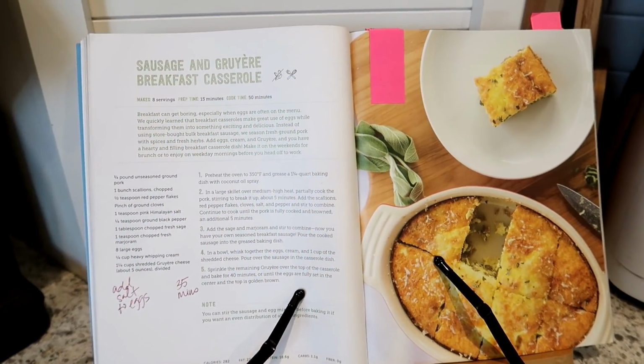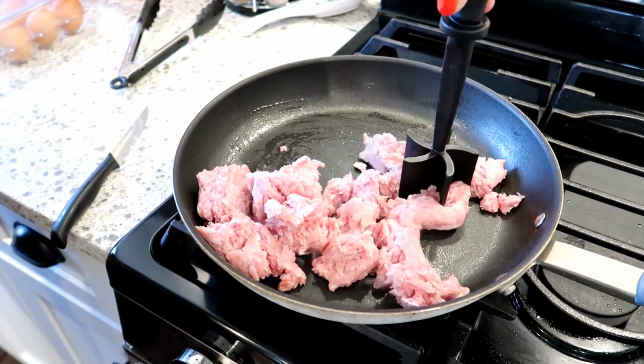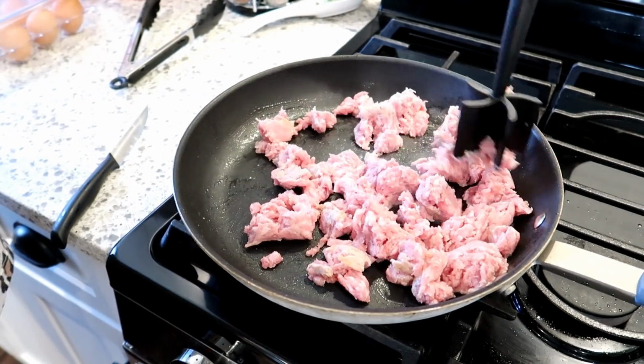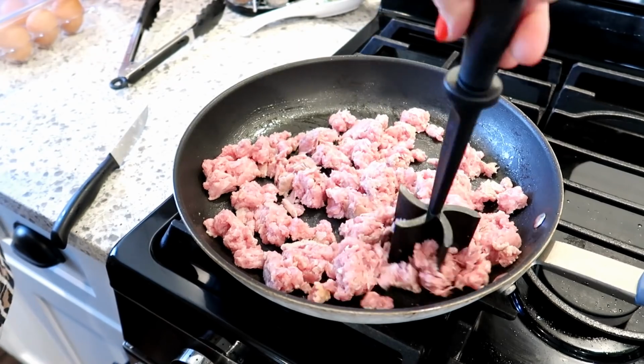Okay, so the first recipe I'm sharing is actually a recipe I am making for meal prep, and it comes out of the Keto Made Easy cookbook, which if you're familiar with the Keto Connect YouTube channel is the same creators. So I'll link that cookbook down below. I found actually a lot of great recipes in there.